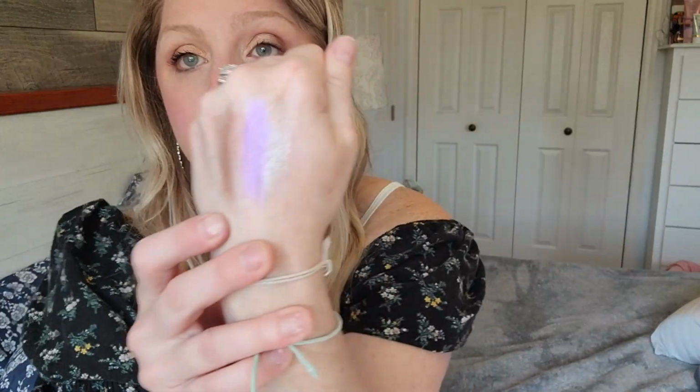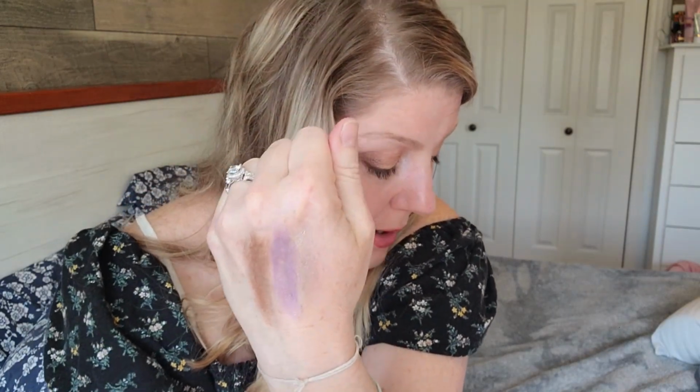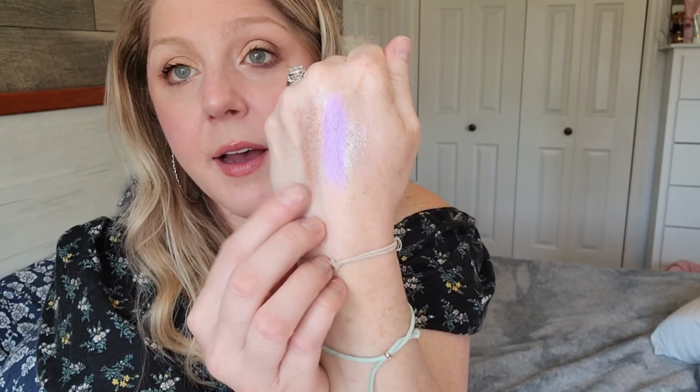They came with a little plastic cover in them, and then they just have the little holes there on the top. All right, so here are the swatches. Here is the silvery one, and that is in the shade Foiled. Then the middle one is the purple, and that's Glam. And the one on the end, the bronze color, is Glisten.